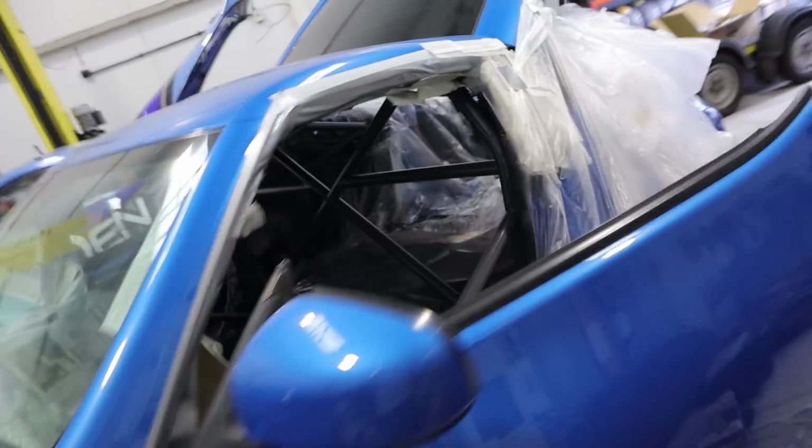The reason I'm not actually driving this yet is because after I put the gearbox back in, the replaced slave cylinder started leaking again, so now I've got to take all the gearbox off again, which is a bit of a fuck about.